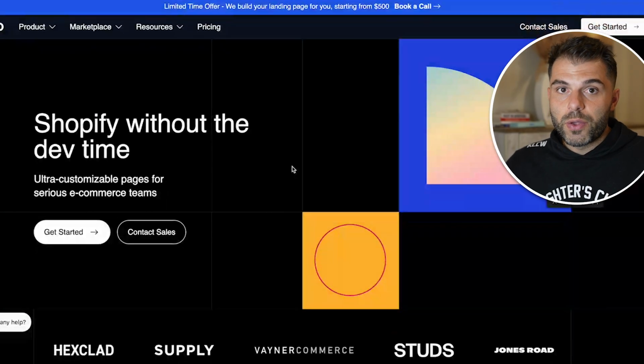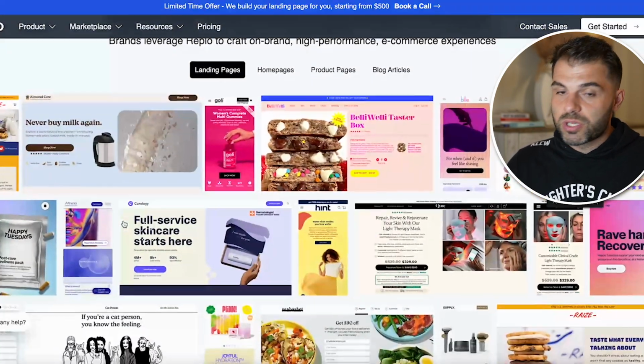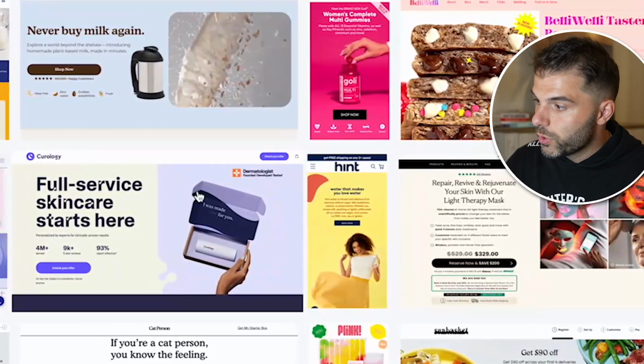Once you have a winning product and once you have winning suppliers, we need to build a website. So I recommend creating a completely free Shopify account, and then you can connect it to this app called Replo. And Replo will allow you to mirror multi-million-dollar brands' websites in seconds. So they have a collection of all these multi-million-dollar brands, and it'll allow you to mirror these brands to your own store.